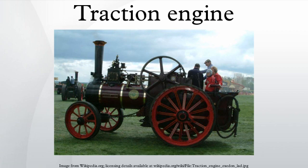A particularly distinctive form of road locomotive was the showman's engine. These were operated by traveling showmen both to tow fairground equipment and to power it when set up, either directly or by running a generator. These could be highly decorated and formed part of the spectacle of the fair. Some were fitted with a small crane that could be used when assembling the ride.